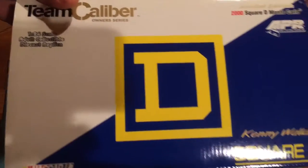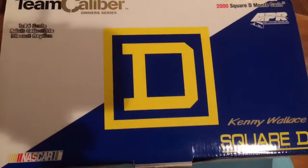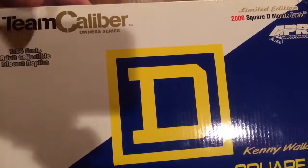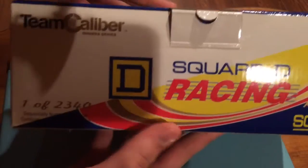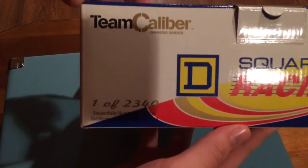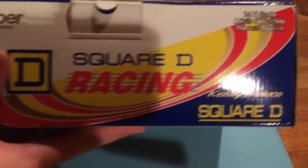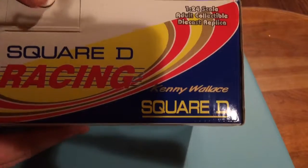Now, this is a Team Caliber box, so it's significantly bigger. Here's my hand for a comparison. It's significantly bigger than Action and Lionel boxes. On the front here, just Team Caliber Square D Racing. You can see that it's one of 2,340, and also Square D Racing Kenny Wallace on the back.